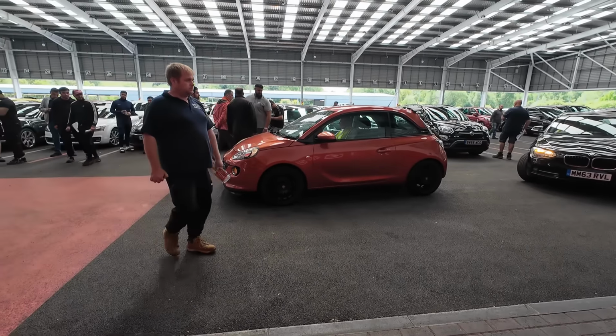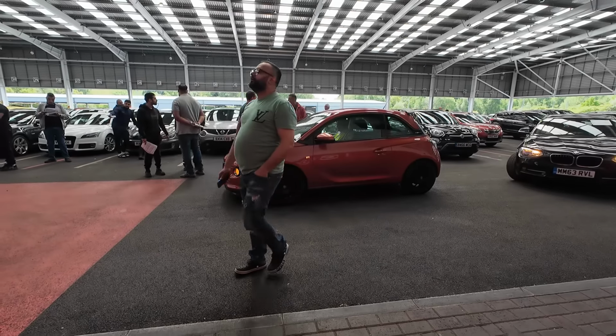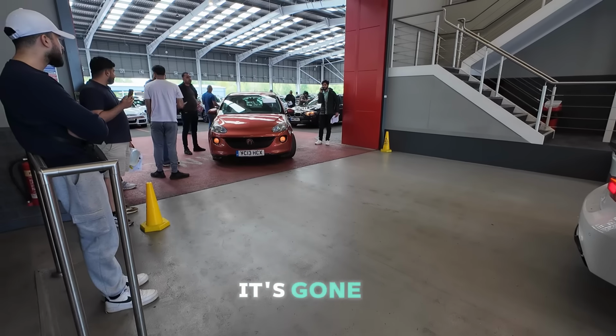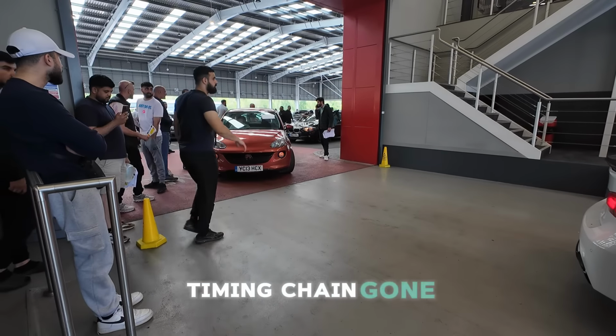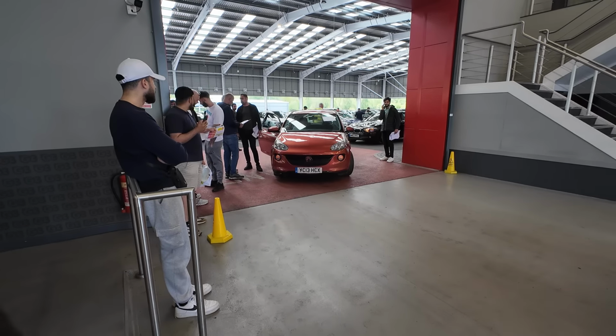Anyone for a poorly Vauxhall Adam? Possibly needs a chain. I know that's even still running. And that's about to blow up. Yeah, it's gone. There goes the tap. £5,400. I think that's not the beaver, 56. That has cooked his goose.